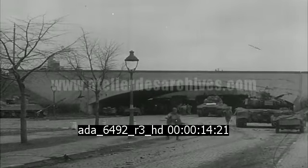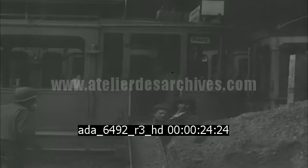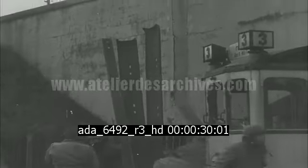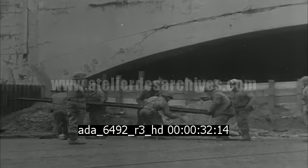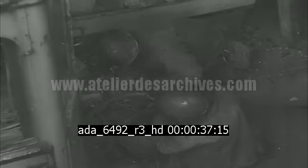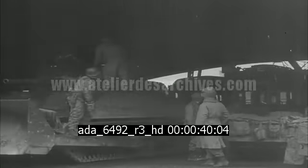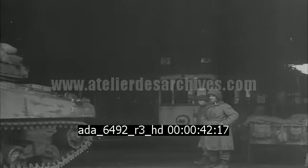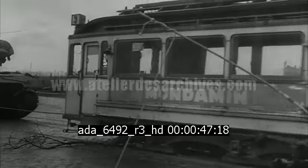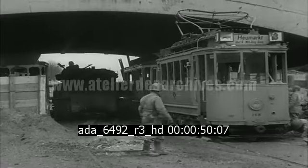At the underpass into the city, the Nazis have set up a barricade consisting of disabled streetcars and heavy iron beams. E and A companies of the 36th Armored Infantry Regiment are first to reach this roadblock, and they rapidly remove its many components. A tank dozer is utilized to pull out the streetcars blocking the underpass. In 45 minutes, the barrier has been removed, and armor rolls into the city proper.